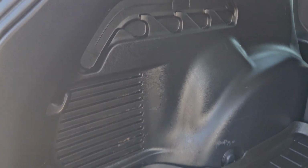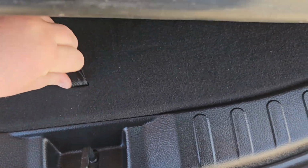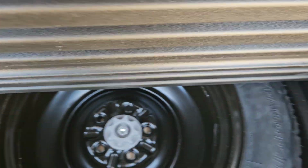Taking a look on the inside, we can see we do get quite a bit of cargo space. You even get a cargo mat here. You get hooks and doodads to hold your gear down. Got a little light back here as well, and you can collapse that row if you need additional storage with the spare tire.